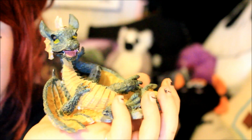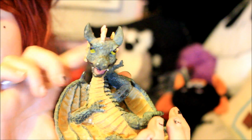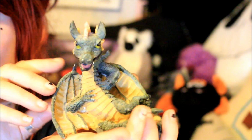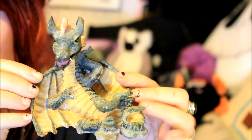This dragon just looks so cheeky, and I just love the way he's sitting with his behind his neck and one hand on his stomach, and he's just lying down looking so relaxed and so chilled. His tail is all curled up here, and he's got these lovely wings on the back.